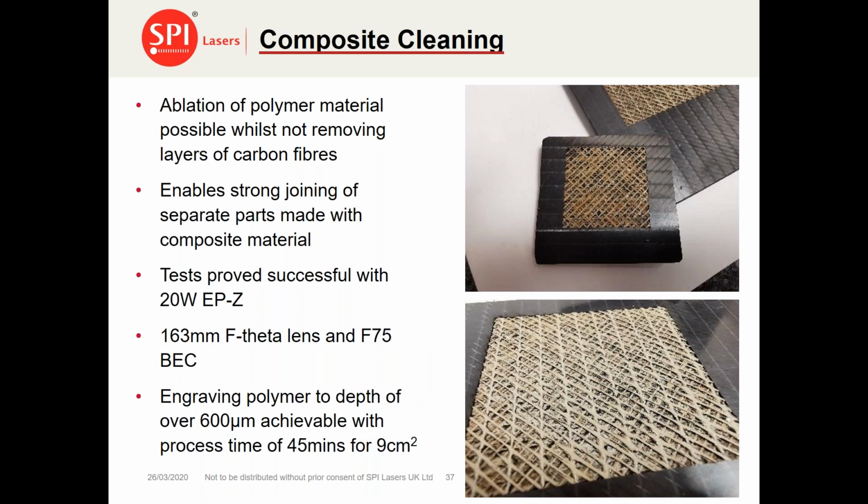Another interesting application is the cleaning of composite material. This is composite fiber, fiberglass. What we've done here, and this is really interesting, is remove the polymer material whilst not damaging the layers of carbon fiber. It doesn't have to be high power. This is done using one of our 20 watt lasers, but we're really optimizing the pulse characteristics in order to do this. It takes quite a long time, but what this enables is the strong joining of separate parts. Using this cleaned section, we can then join other composite parts to it by applying resin again back in its place and creating a very strong join.